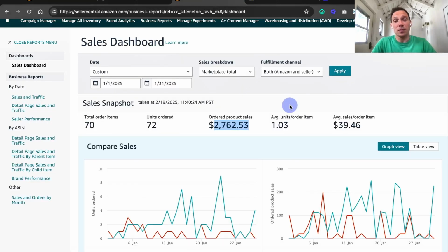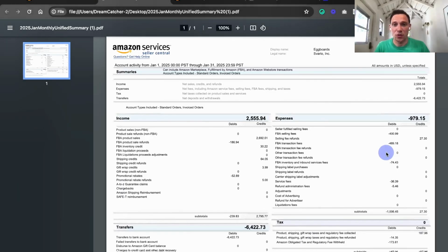But you can then use my system to make sense of this. Also, another very important point is that the Amazon payment report is what you want to match, what will then be sent to the IRS to pay your taxes. So you want to send your taxes based on this and based on the 1099-K form that Amazon generates.